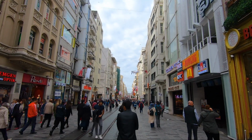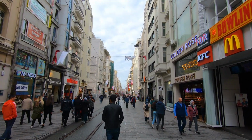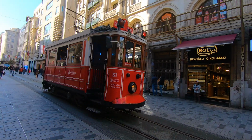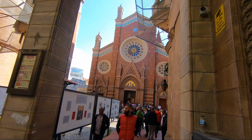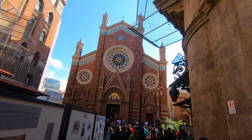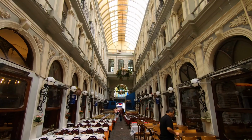Taksim Square and Istiklal Street will offer you a different and more modern environment. It's a place full of shops, cafes, and restaurants. Also, it's a good place for nightlife in case you are looking for it. In this area, many historical churches can also be visited, but the most famous one is Saint Anthony of Padua, located in the middle of Istiklal Street.